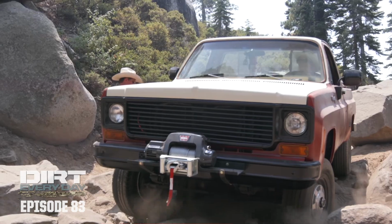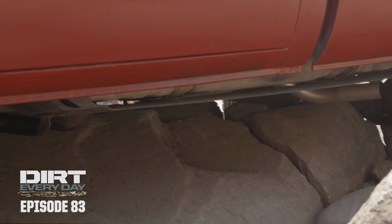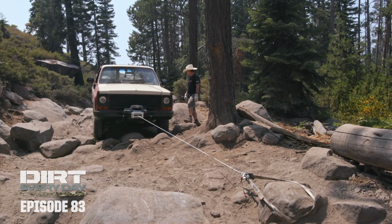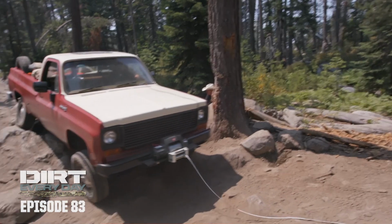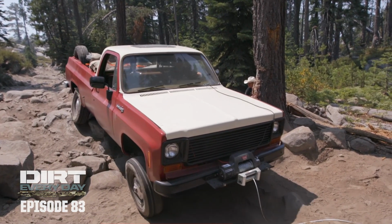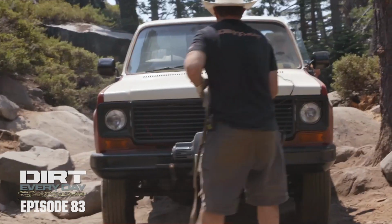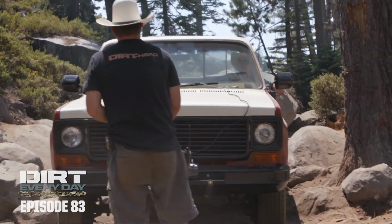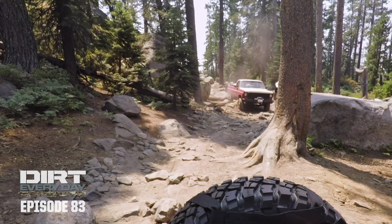That sounds cool. I'm gonna pretend that's not a noise. Ah, this thing is awesome. I'm pretty glad we put the winch on here. I think that's gonna be the only way we're gonna get anywhere on this trail. You're doing good, Dave. I feel good. I feel like we're doing pretty well. Didn't cave a door in yet. That's good.